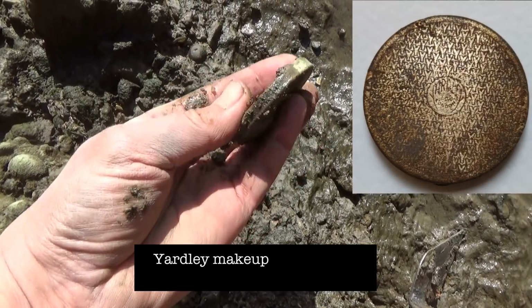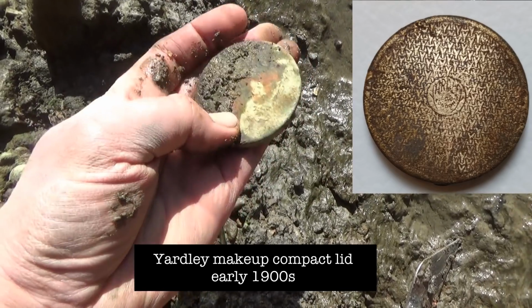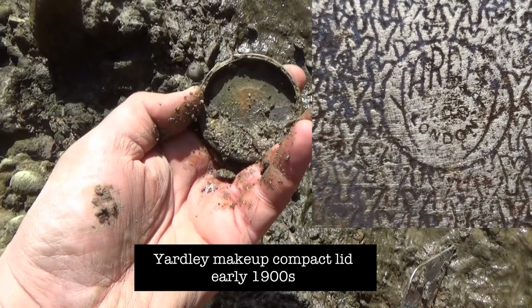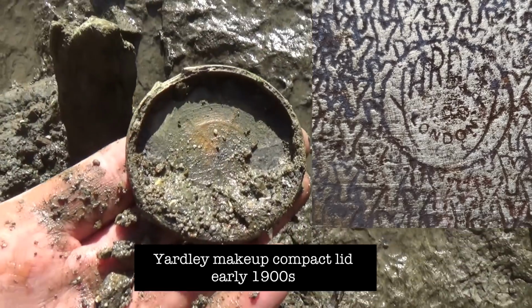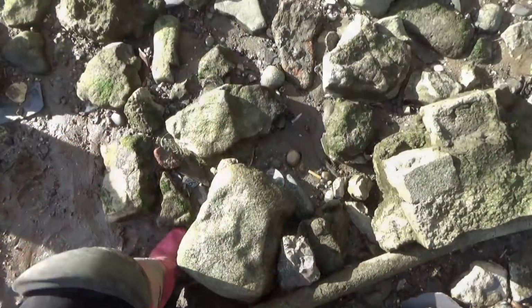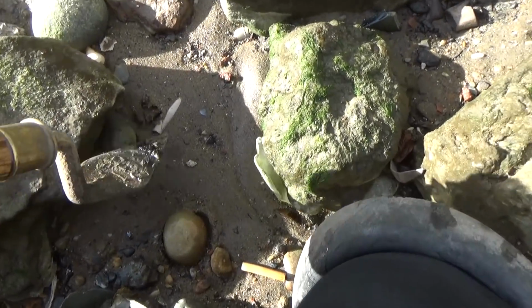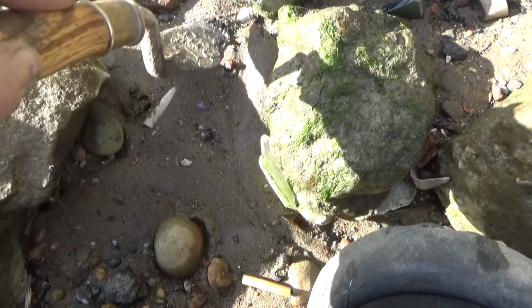I'm going to pop it in my bag and have a look later on, because the tide's on its way in now, so I don't want to waste any time. It could just be something industrial. Look what we've got here.